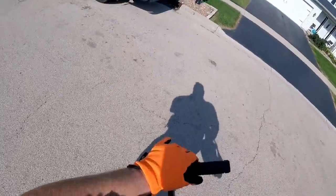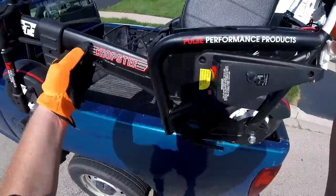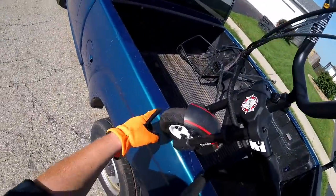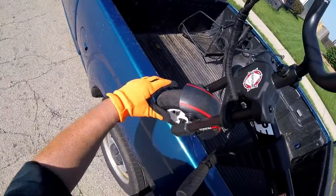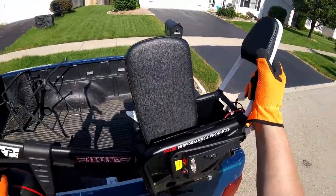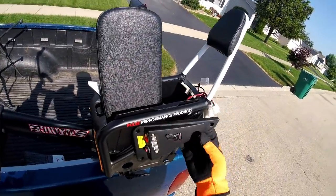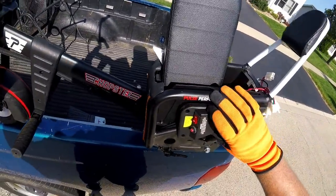Accelerator. Yeah, it is brand new. Look at the tires. You can tell it's never been ridden because the tires still have the little molding pieces to it. This thing has never been used. Oh, it looks like it's been destroyed, but not used.